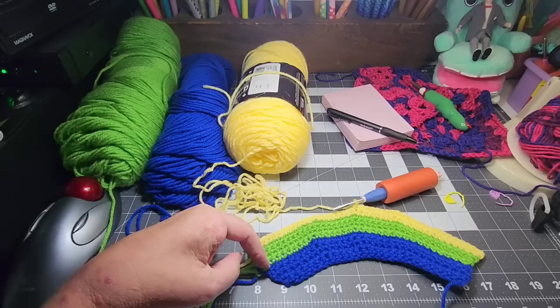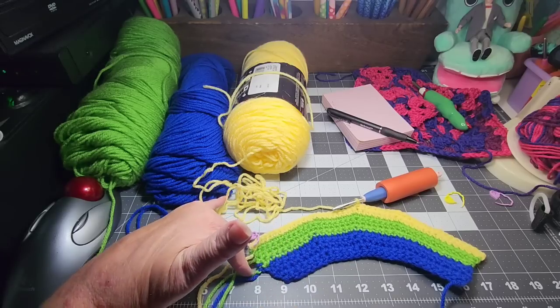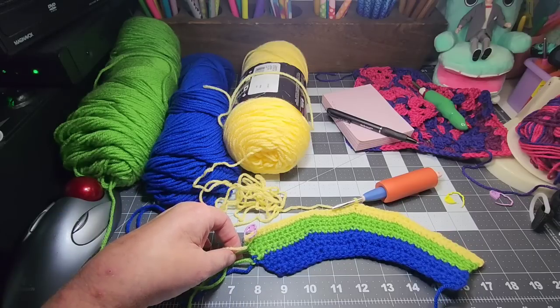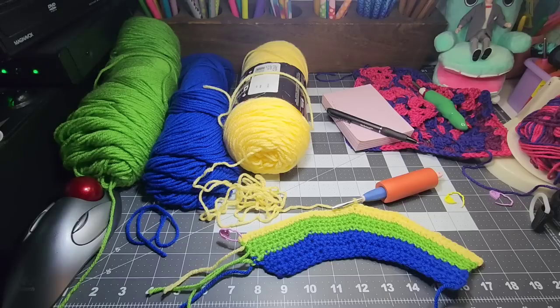Now some of these I could have crocheted back over, but I never trust that. I just don't trust it, so I'd rather tie it in knots. I tied them in about 3 knots apiece there, and I trust that better. And then I'll just put it on the inside to crochet them together. So, yeah.